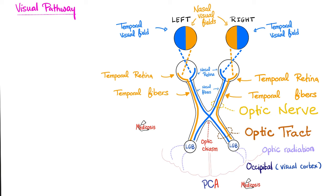And then after the optic tract on the left and on the right, you go to the lateral geniculate body, which is part of the thalamus. If you read an old textbook, this was part of the metathalamus, but now the metathalamus is considered a piece of the thalamus. And the word metathalamus, which included LGB and MGB, fell out of favor.